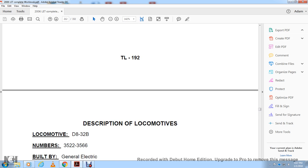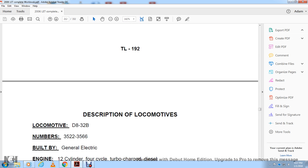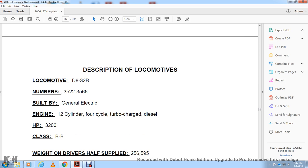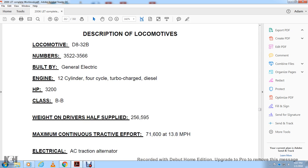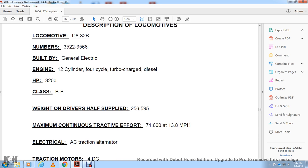All right, the Dash 8 32B. General Electric built it, 12-cylinder, 4-cycle, turbocharged diesel, 3,200 horsepower. Class B-B, weight on drivers, full supply, 256,595 pounds. Maximum continuous tractive effort, 71,600 pounds at 13.8 miles an hour.